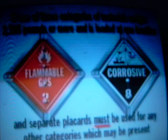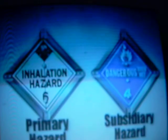However, if one of these categories of materials weighs 2,205 pounds or more and is loaded at one location, the placard specified in Table 2 for that category must be used, and separate placards must be used for any other categories which may be present. And certain materials with more than one hazard must be placarded to show multiple hazards.